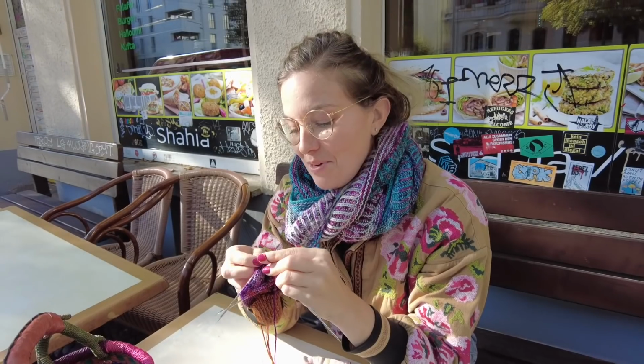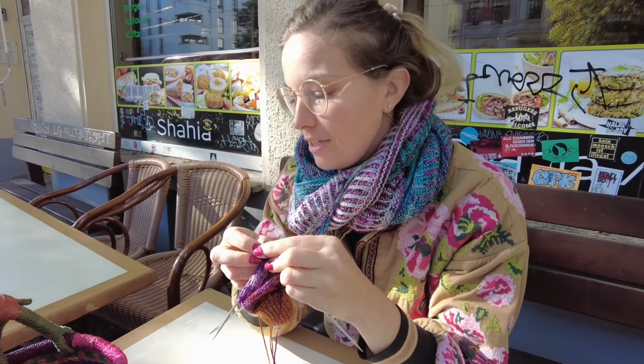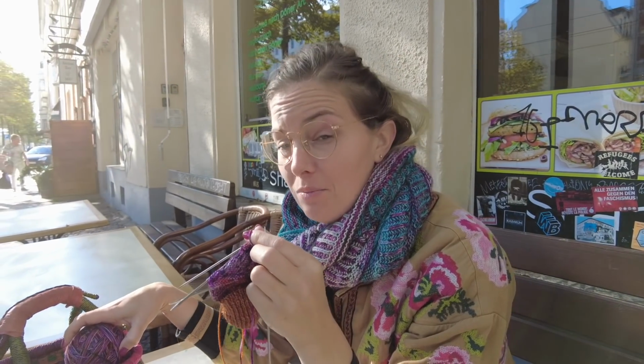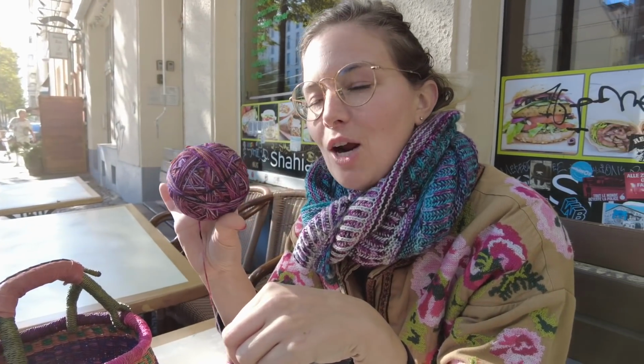So what are you knitting on? I'm knitting on a brand new sock set that we just brought to the shop a couple of days ago. It's a colorway that I dyed when we lived in America. And I loved it so much, but I thought it was so hard to dye and that I'd never be able to dye it again. And I figured it out pretty much exactly. So it's the Melodrama colorway.